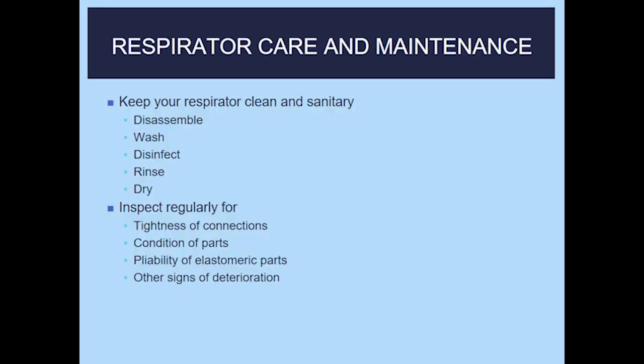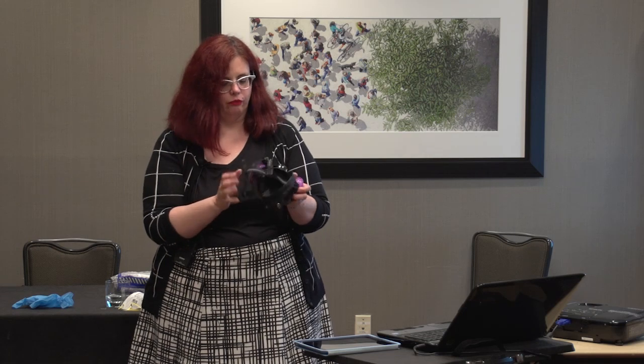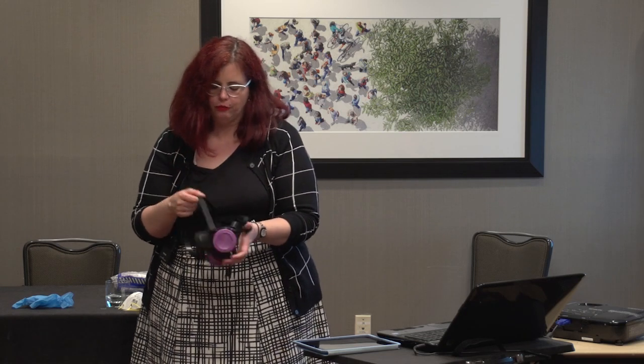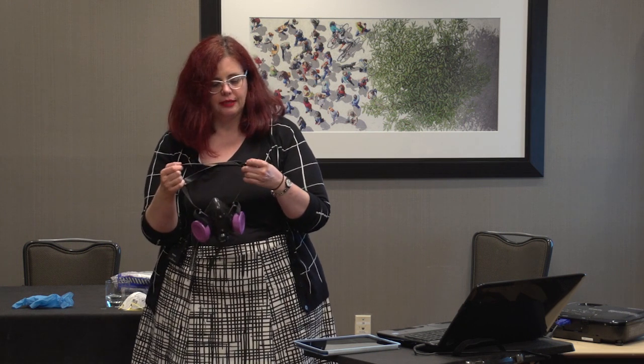Respirators need to be kept super clean because they will get the oils from your skin on them, and then they'll get dirty, clog all your pores, and you'll get a horrible case of dermatitis, which is really uncomfortable. So you take them apart and wash them and disinfect them in a solution of bleach and water, rinse them, let them dry, and inspect them again. You inspect for tightness of your connections, and make sure you have no broken straps. I had a respirator once that got old and one of the straps broke off. All of a sudden, I couldn't keep it tight on my head anymore.